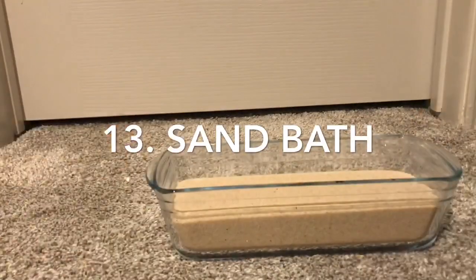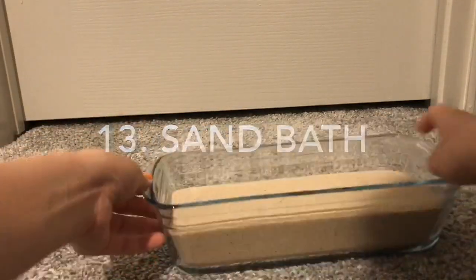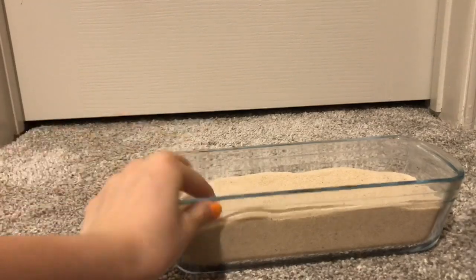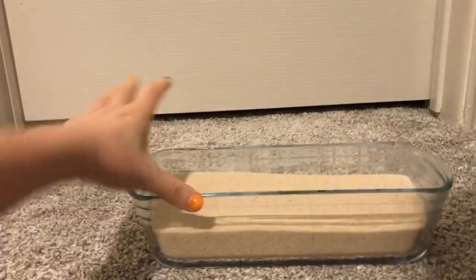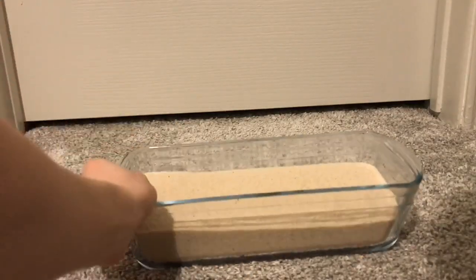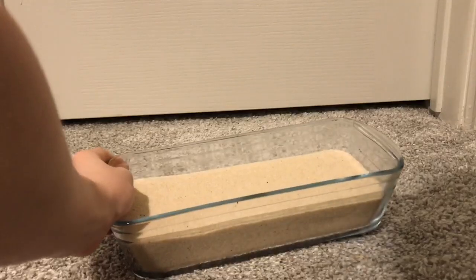And the next thing I have is also very highly recommended. I would not ever not use a sand bath. Sand baths are really good because a lot of hamsters really like rolling in them, and it's good for removing oils from their coat and giving them a nice new coat. And I know this is really deep, I am very sorry. I just have a lot of sand for some reason, but it doesn't really matter because Willow doesn't really do anything with it. Willow does bathe in it. A lot of hamsters love to roll and shake in it. I really recommend it because hamsters do come from dry areas with lots of sand, and this is how they bathe in the wild. So this is why sand baths are very recommended.